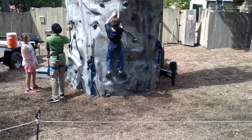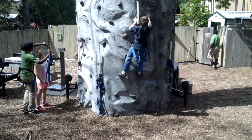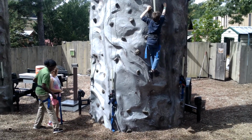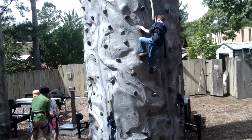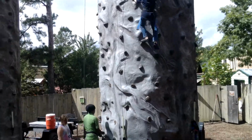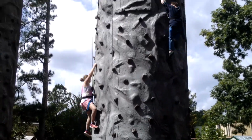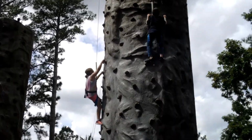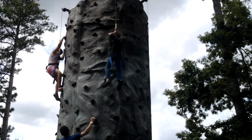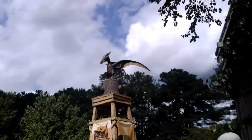There you go, Sam's doing the climb for about the sixth time already. Let's see if he's got plenty of energy to do it again. He's really enjoyed these climbing courses. Alright, Sam. Huh? What? Sure. Adrenaline.